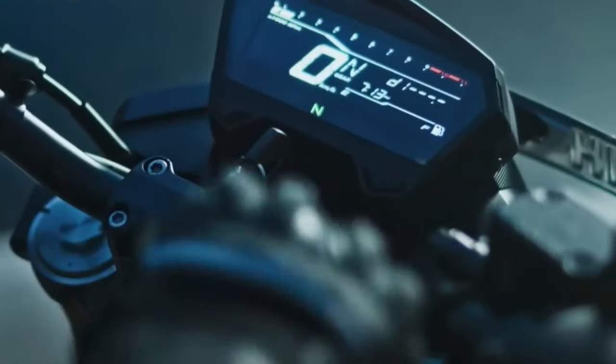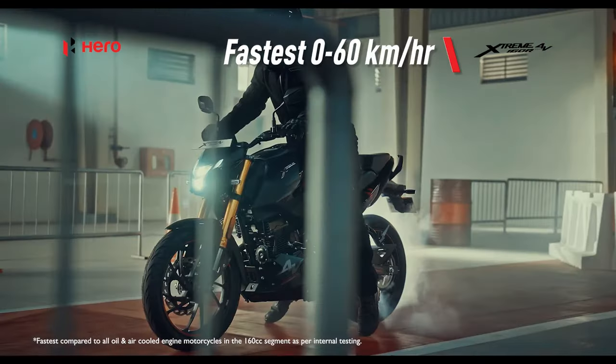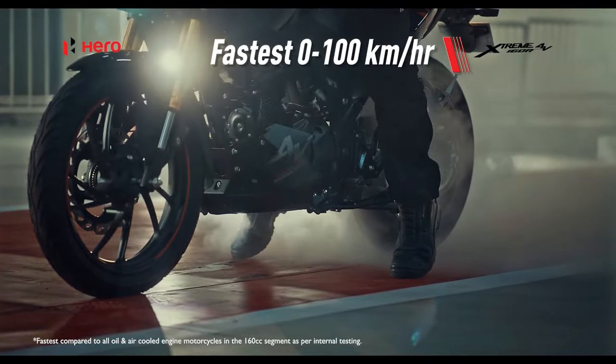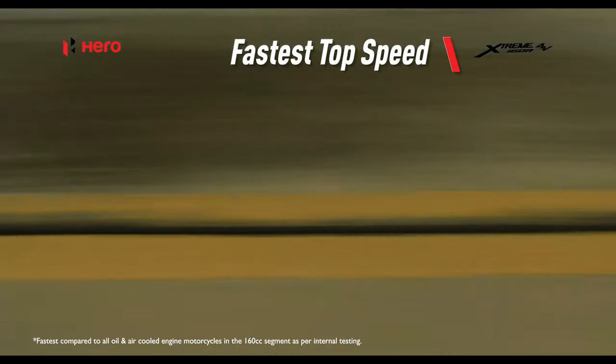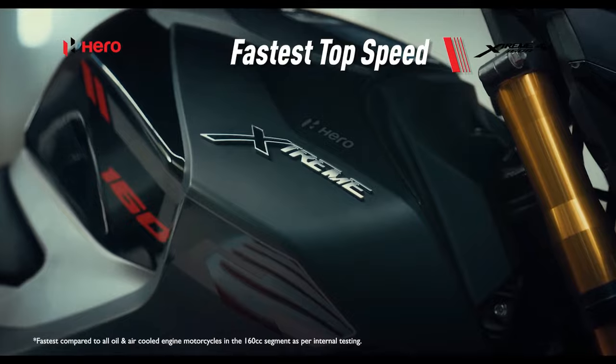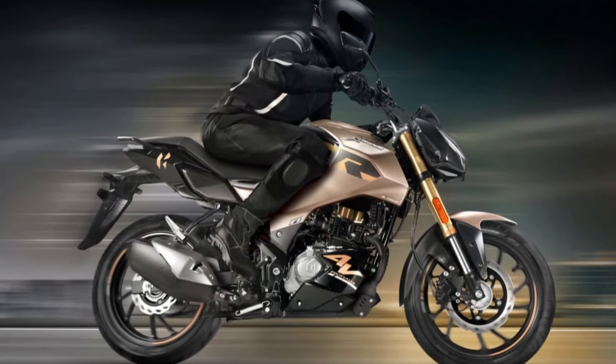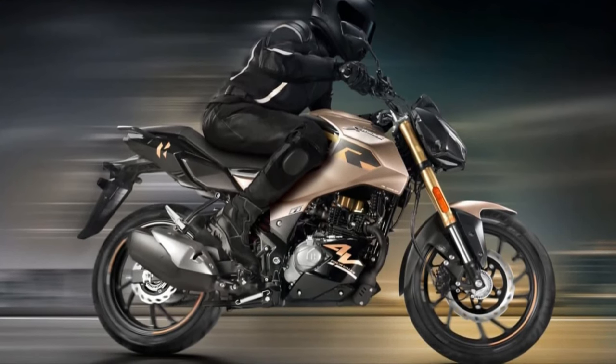Hero MotoCorp has launched the 2024 edition of the Xtreme 160R 4V in India. The motorcycle has been priced at ₹1,38,500 ex-showroom Delhi, which makes it ₹2,000 more expensive than the previous top-end variant called Premium. The latest model gets minor cosmetic changes along with additional features.